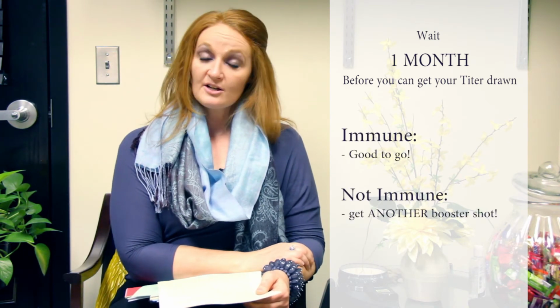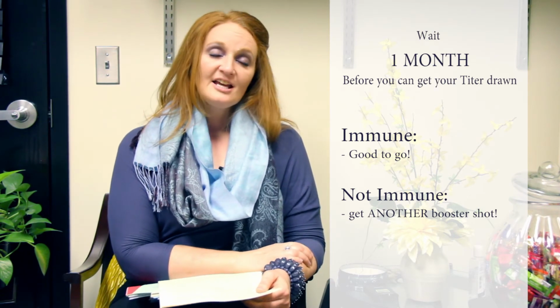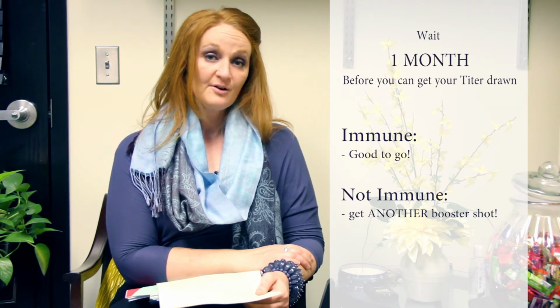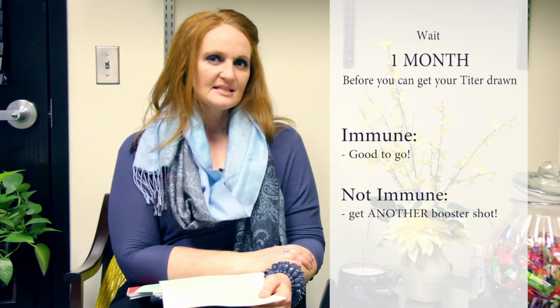If your titer comes back showing that you are immune, you are good to go and everything's great. If your titer comes back showing you are not immune, you need to immediately get another booster shot. Okay, wait another month and have another titer. I hope that makes sense. If it doesn't, please contact us.